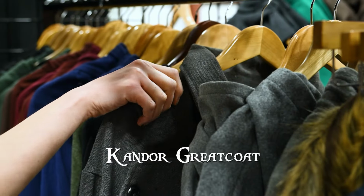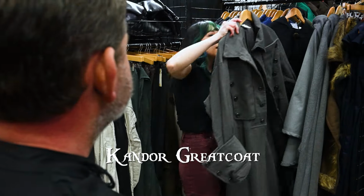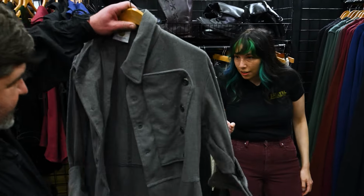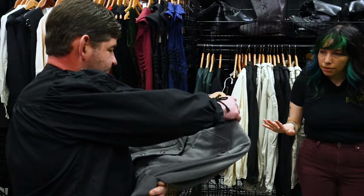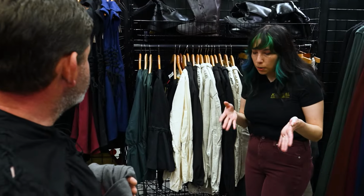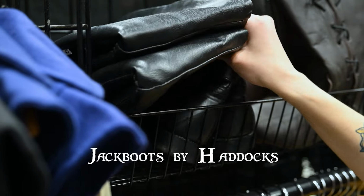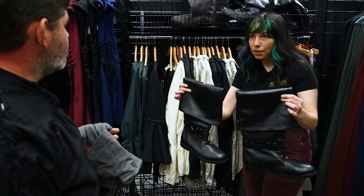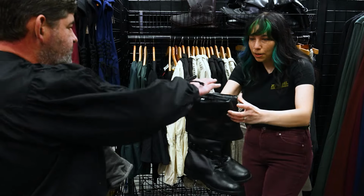So, for a pirate look, I've actually got this nice jacket for all seafaring adventures. It's got that really great weight to it. Yeah, it does. So, next up, we're going to switch out work boots for something a little bit more pirate appropriate. We have these tall boots from Mytholon. Oh, they look great. Awesome.